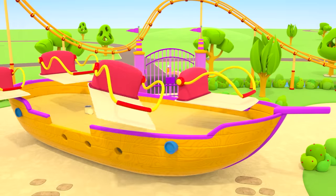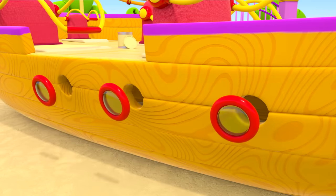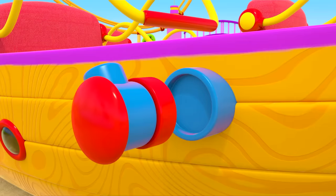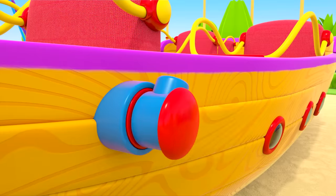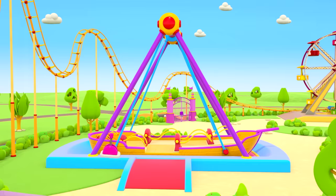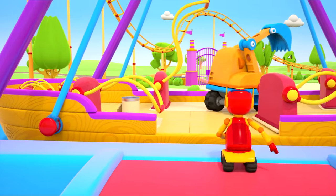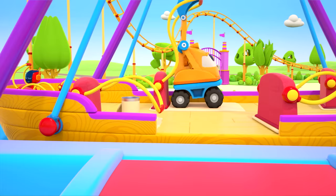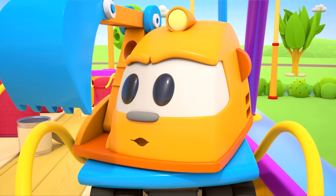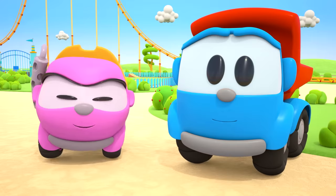Let's put in some seats with lap bars too, for the cars and the robots. Portholes. Joints to fasten the boat to the bars. A ramp. And a lever to turn it on. Scoop, robot, are you already going for a ride? Let's start. We're already fastened in. Let's check everything first. Yeah, we really should do a test run.